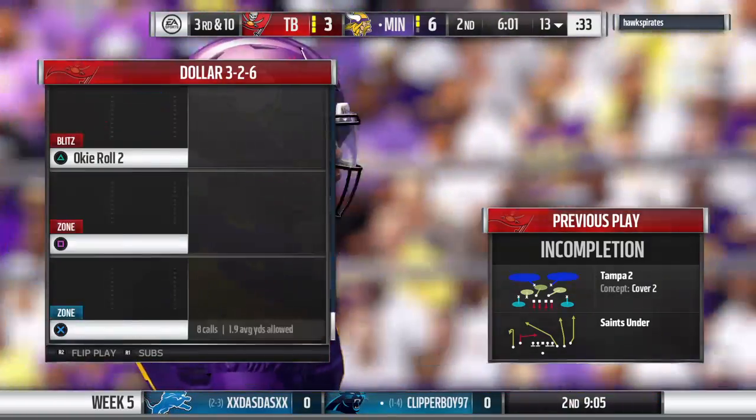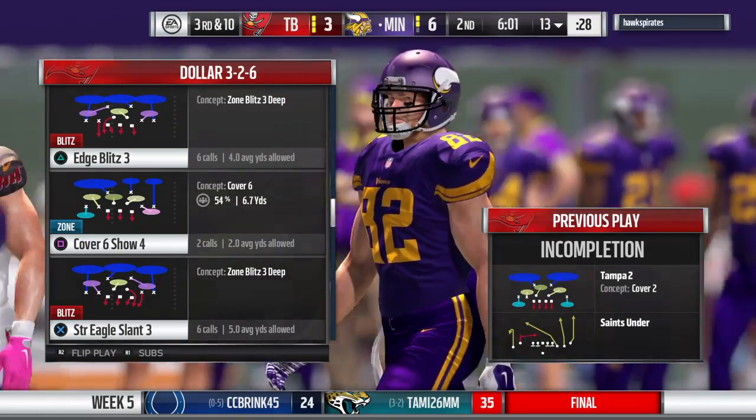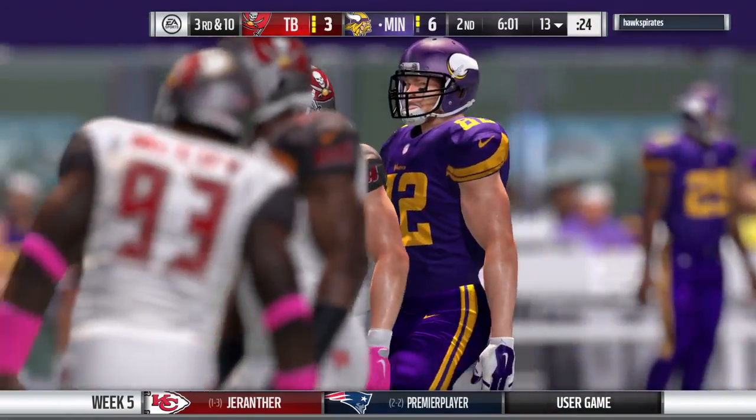As tight ends go, he might not provide the super flashy plays very often, but he's pretty reliable. Usually an excellent target and normally catches what's thrown to him, but he didn't on that play.